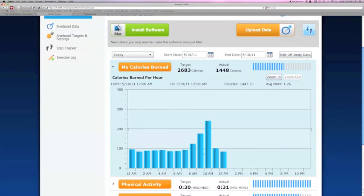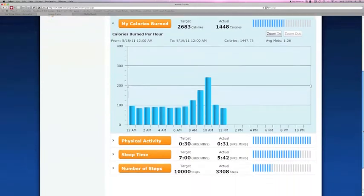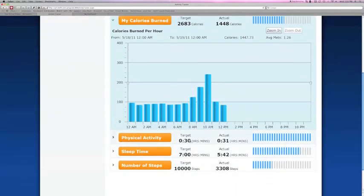For today, for instance, we can look at today by these parameters up here based on the date, and this tells us today so far we have burned 1,448 calories, and you can see per hour as we scroll over how many calories you burn per hour. Obviously this is where we worked out, because we burned 177 calories during this hour and 241 calories during that hour. And so far, if we scroll down, this tells us that our target is to do 30 minutes of physical activity a day, which we've hit 31, so we're on target there.